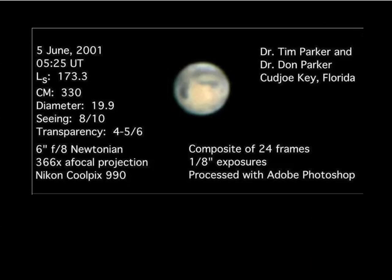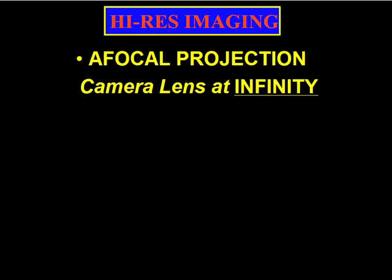You notice the camera wasn't even attached to the telescope. The telescope was driving, but I mean, you can do things like this very, very easily. And it's a nice way to, if you have a digital camera, jump into planetary imaging without spending a whole lot of money and effort.